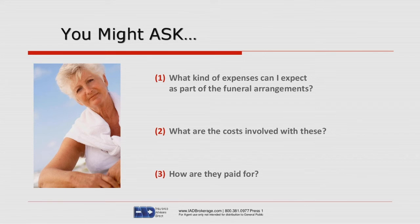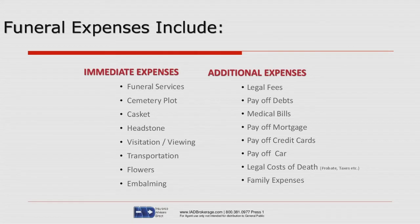All right, so now some of the questions seniors may ask, or folks looking for final expense: what kind of expenses can I expect as part of my funeral arrangements? What are the costs involved with these, and how are they paid for? Here are just a few of the expenses needed for funeral services: cemetery plot, casket, headstone, visitation, viewing, transportation, flowers, and embalming.